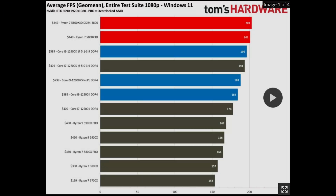I would wager that even the 5800X3D will be better at gaming than the 7950X. That's something I'm definitely going to test for the reviews.